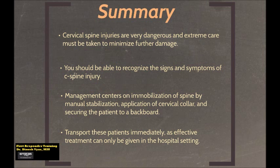Again, to summarize, cervical spine injuries are incredibly dangerous and they can lead to permanent disability. And so extreme care must be taken to minimize further damage. First responders should be able to recognize the signs and symptoms of C-spine injury, and management really centers on immobilization using manual stabilization, cervical collar, and securing the patient to a backboard. Rapid transport of these patients is key, as effective treatment can only be offered in a hospital setting.